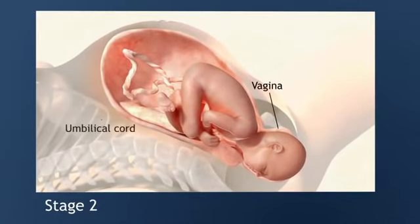In the second stage of labor, the child is born. A healthcare provider usually encourages the woman to push to help the baby move down the vagina. She might push for minutes or hours.